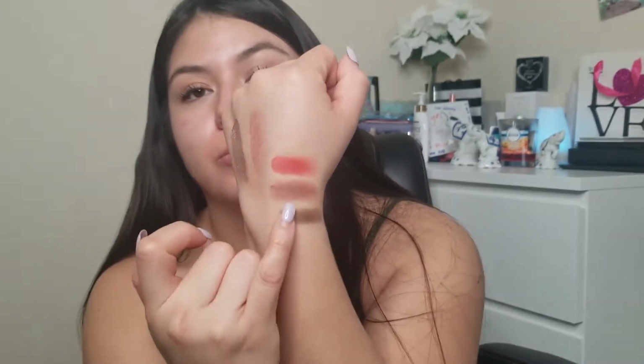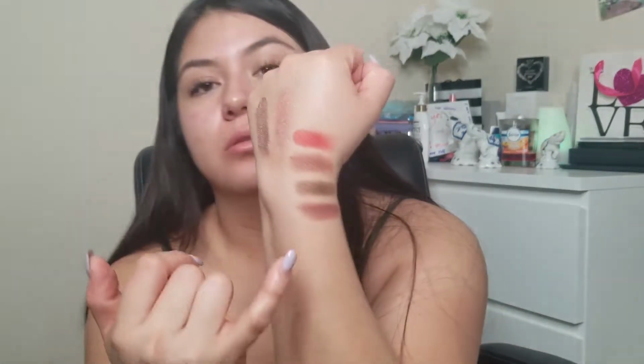Actually guys, you know what, I'm quite impressed with how these are swatching, because they're swatching really well. You guys can see the pigments pretty well, and they don't seem to be powdery or anything.